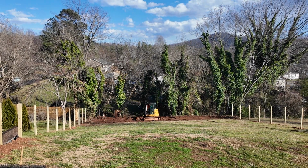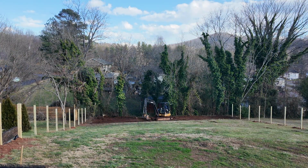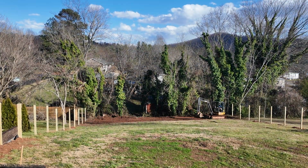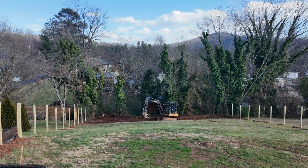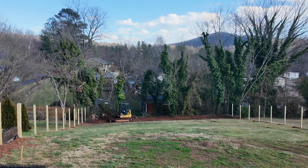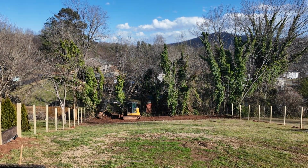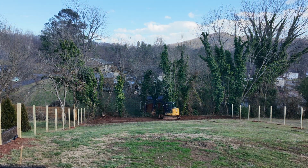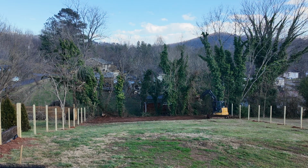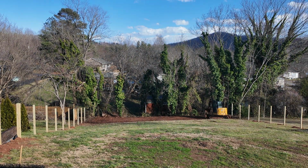It's a New Year's Eve miracle. Our workers actually showed up and we have some action happening at the back of our property. So you can see it's already looking a lot better, way less messy. And just getting all those roots and rock cleared so that we can do the fence.